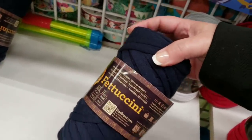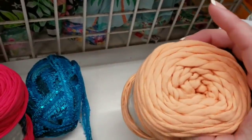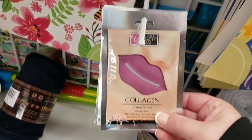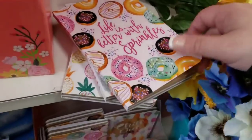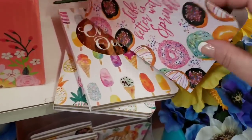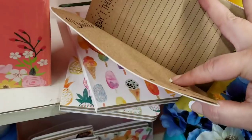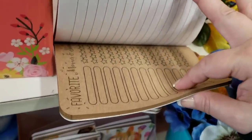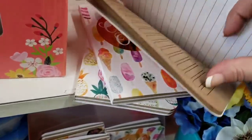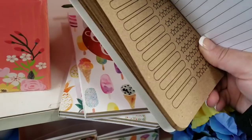Look at this. No way. For $1? That's such a good deal. The little collagen lip pads. These are so cute. Life is Better with Sprinkles. They're little books where you can put things that make life sweet. Today I thought about, so it's like a little journal, but it helps guide you through. Sometimes you don't know what to write. These are awesome. Favorite movies.